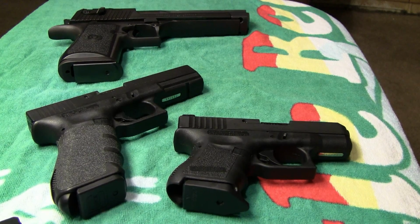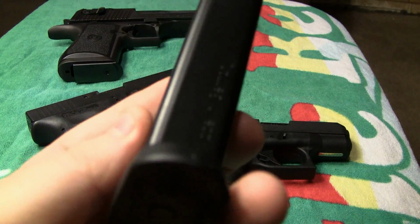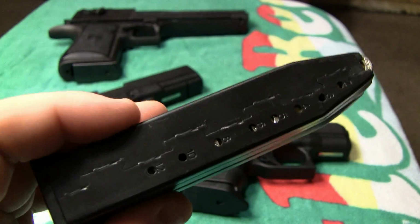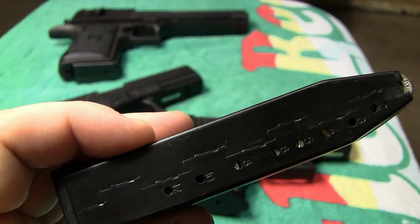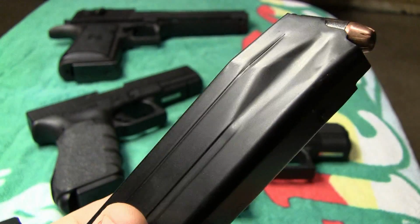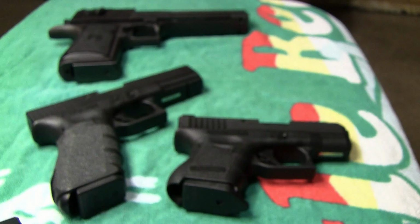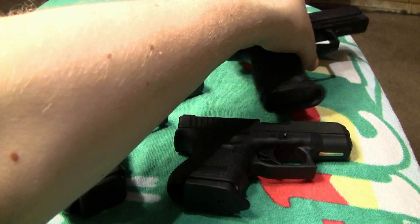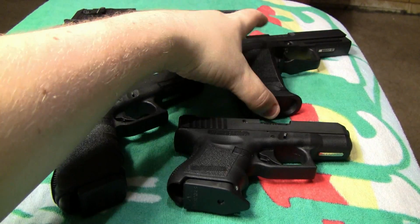Nice steel magazines. Magazines very good, feed very well and reliably. And that gun is not giving me any problems.